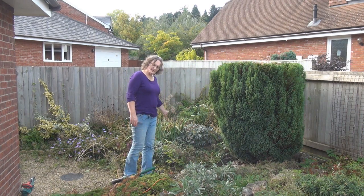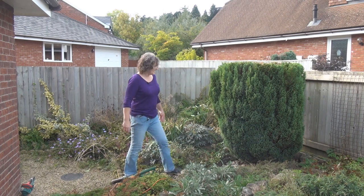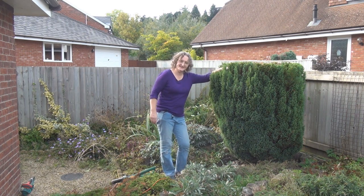So the crabapple tree is gone. I'm going to need to deal with the stump. I'll do that a bit later on. And my conifer's got a flat top haircut.